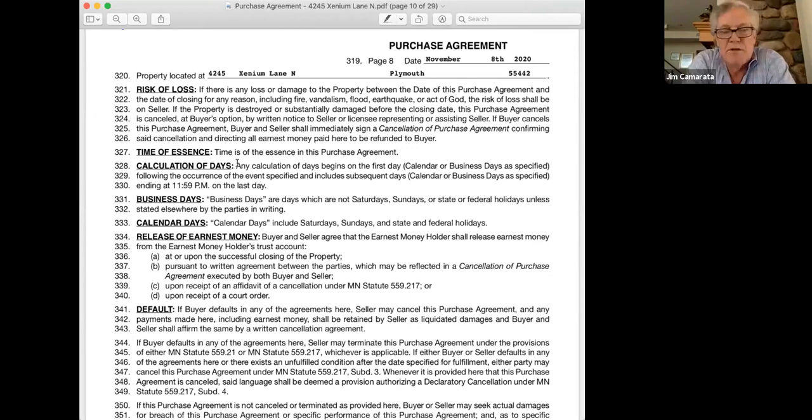Now, I can say this because I'm half Italian, but "time is of the essence" does not mean, hey, I'll get around to it. No, it's very precise. If you say you've got 8 days, by golly, you better adhere to that time frame, or there could be consequences.